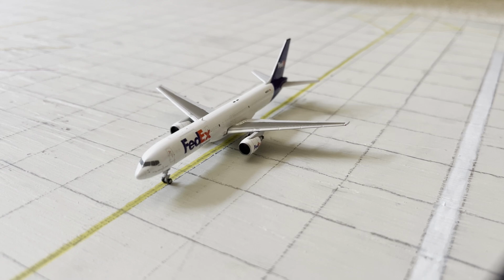And the last plane for today's update is this FedEx 757. This one was made by ngmodels and is another one of my favorite models. He just arrived in from Memphis and is taxiing over to the cargo gates. The other cargo flight that we get at TF Green is the UPS 757. I just don't have one. I would have featured it if I did have one.